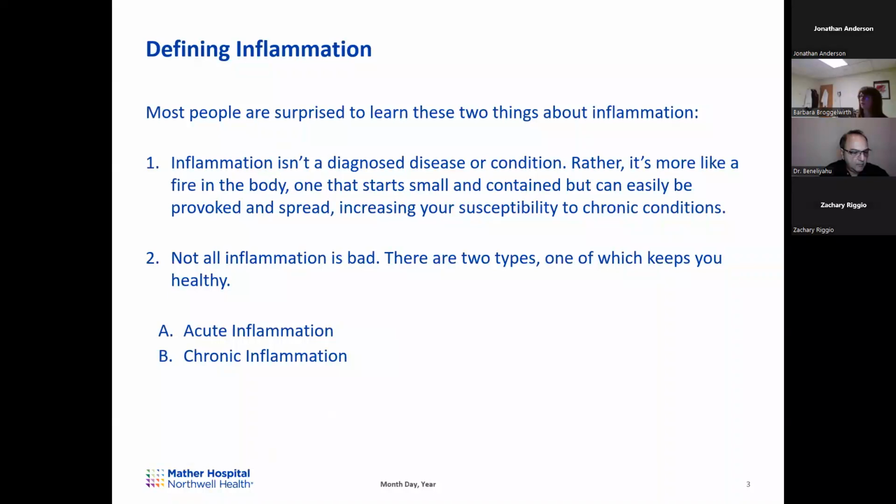So, defining inflammation. Most people are surprised to learn 2 things about inflammation. One, it isn't diagnosed as a disease or a condition. It's more like a fire in the body, one that starts small and contained, but can easily be provoked and spread, increasing our susceptibility to chronic conditions. And not all inflammation is bad. There's 2 types, one of which actually keeps us healthy. So we've got acute inflammation and chronic inflammation.